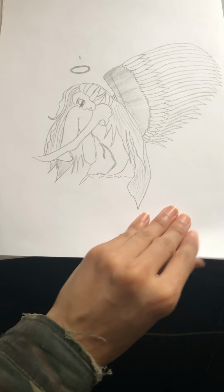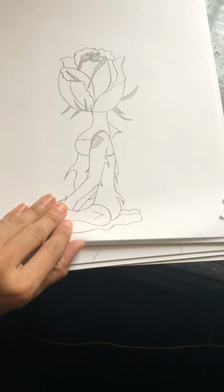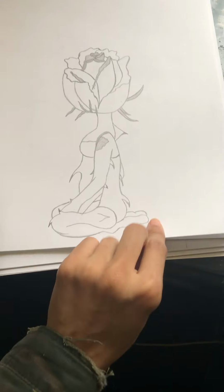I watch a lot of animation. I watch a lot of Chinese series. So I get a lot of inspiration from that kind of stuff when it comes to drawing.